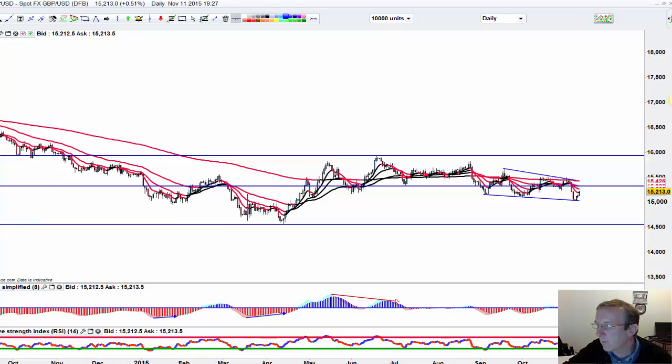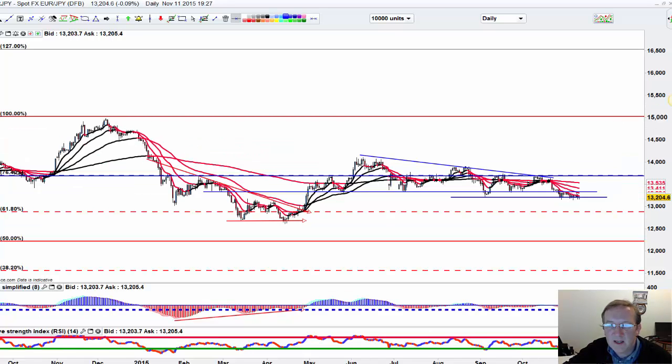Another chart I'm interested in is the euro yen, on the basis that I think the chances of the Bank of Japan increasing rates is slim. The chances of them increasing easing is 50-50 at this rate. In the meantime, with all the easing that's going on and very, very low interest rates, the euro should be recovering.